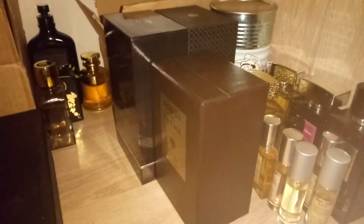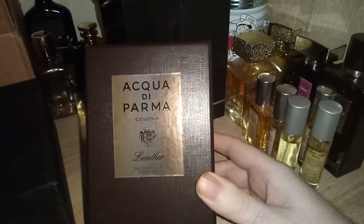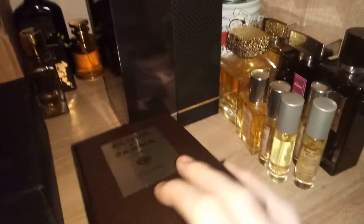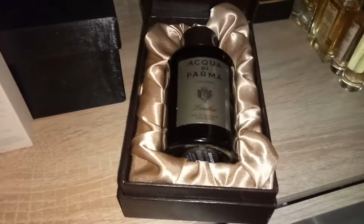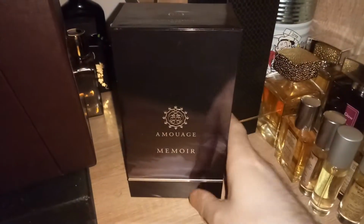And then the good stuff, which I can't fit the boxes up on the top, is right down here. So this one is the leather. So that's the Acqua di Parma leather. I probably prefer that one to the Oud one, if I'm honest. That one does smell really good. Got a couple of Amouages down here. Memoir.